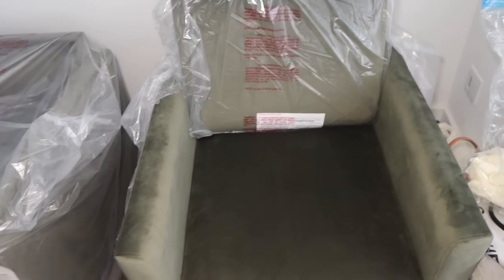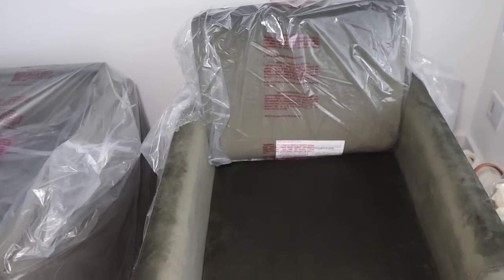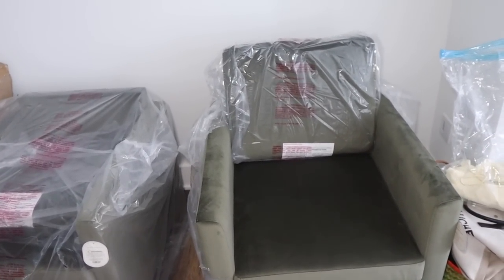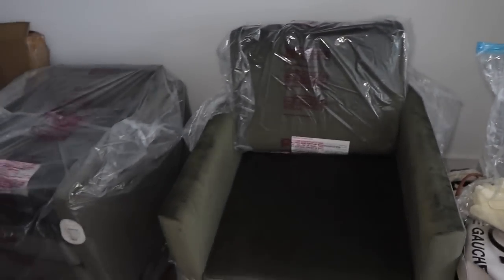Y'all know I really like this color right now. And instead of getting a couch this color or getting something that's super duper expensive this color, I decided to go with the accent chairs. They were super affordable. And I think I'm going to really like them. With the couches, I think it's gonna be a vibe.